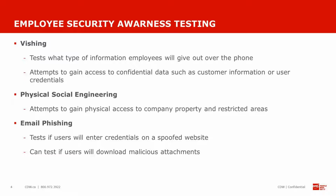Physical social engineering involves attempting to gain access to company property, including offices and restricted areas, by convincing employees that the tester belongs. Methods such as tailgating, where an attacker gains access to a building by following an employee inside, can be an effective means for an attacker to bypass security controls, such as keycard access to buildings or restricted areas. By gaining access to restricted areas, testers may be able to find confidential information, gain physical access to computer equipment, or place devices on the target network. Physical social engineering can also include attack methods such as USB drops, where a USB containing a malicious program is left on company property.